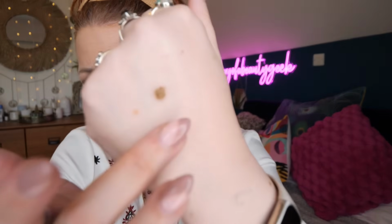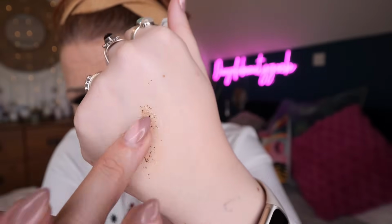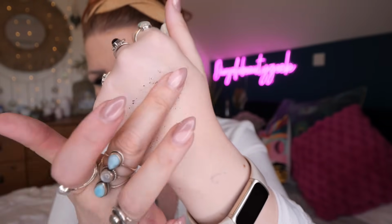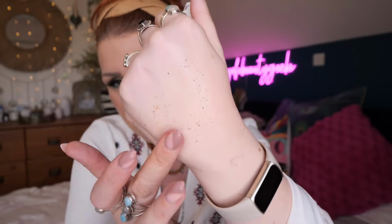Ooh! Okay, just a little bit came out, but that's fine as long as that doesn't roll off. There. Can you see? It's not really harsh, but you can feel it. You know it's going to give a really good scrub on your lips. Smell. Oh, that smells amazing. It smells like chocolate. Coconut chocolate. I know I'll be licking that on my lips.